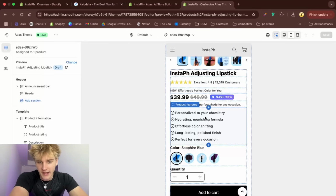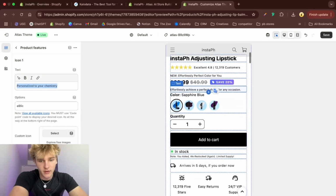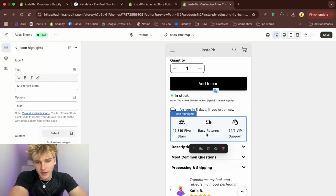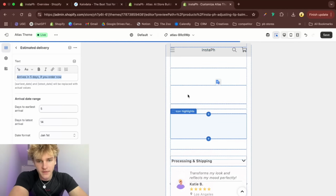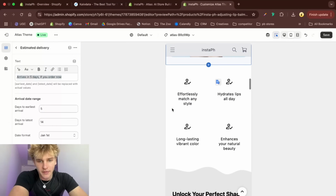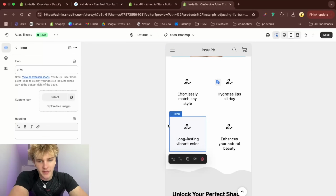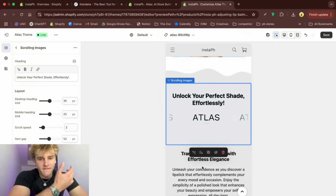So a bunch of this text, we don't necessarily need that here. If we want to make it really perfect, then we can change all of that. But I like to come in here and take out things that I just don't think are necessary, and really make it something that is just simple. Because at the end of the day, when we're testing a product, we want to make it very seamless.